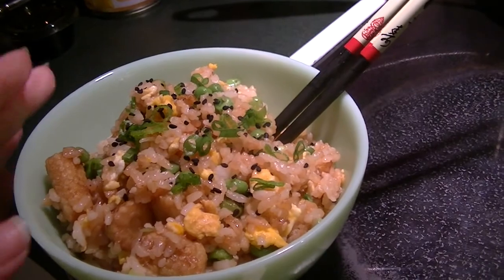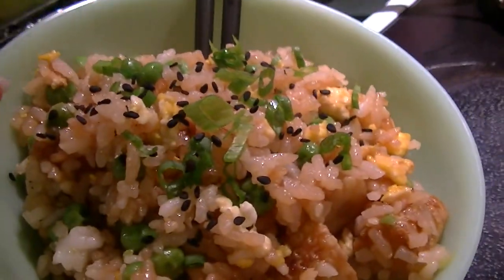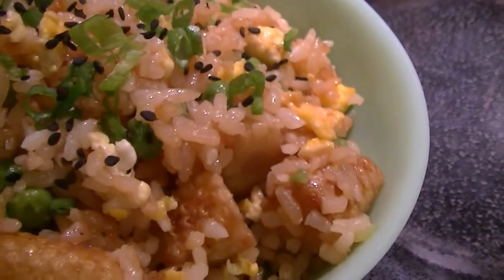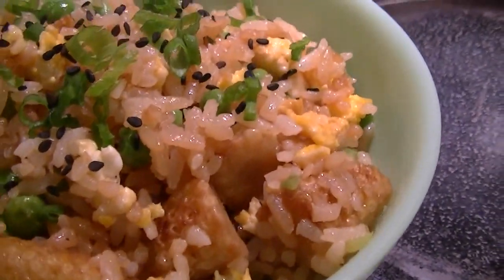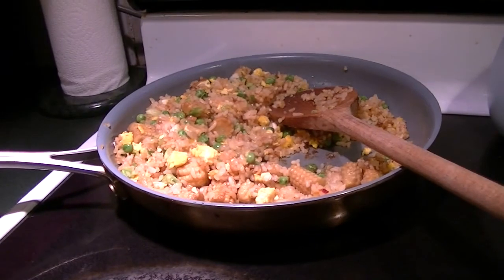All done. So I just sprinkled a little black sesame on top and a little bit of chopped scallions, and I realized that the corn looks like it's tater tots. It's not, it's just the sauteed corn. So that is tonight's Meatless Monday, and on that note, I'm gonna call it a night.